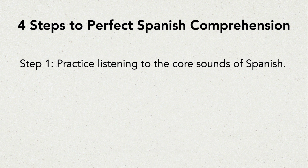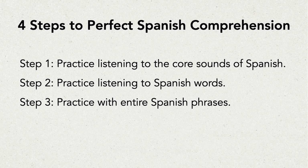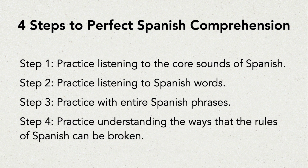Step 1 is to master understanding the core sounds of Spanish when you hear them. Step 2 is to master understanding those sounds combined into Spanish words. Step 3 is to master hearing Spanish phrases, which is words combined with each other. And then the final step, step 4, is to learn the specific ways that the phonetic rules of Spanish can be broken. And it's really that simple. It happens in 4 steps. Of course, at each step, you'll want to get lots of listening practice as well. But this is a step-by-step process that will keep you from being overwhelmed.